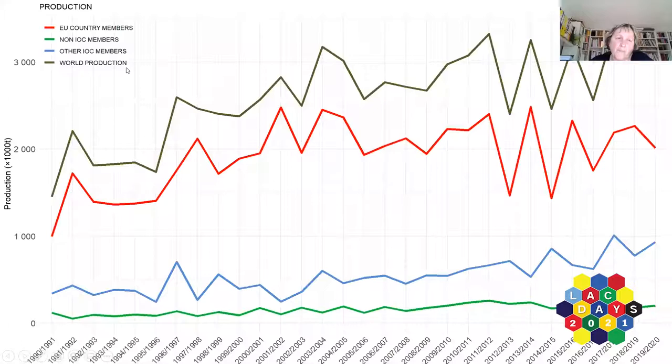there are not only the European member countries which have had such big production in the last 10 years, but also non-European countries. And the problem is that we need the harmonization of the standards and the harmonization of legislation.